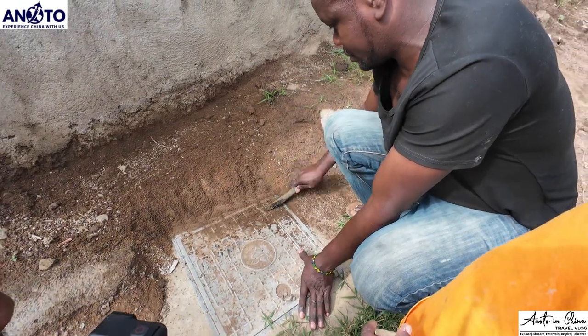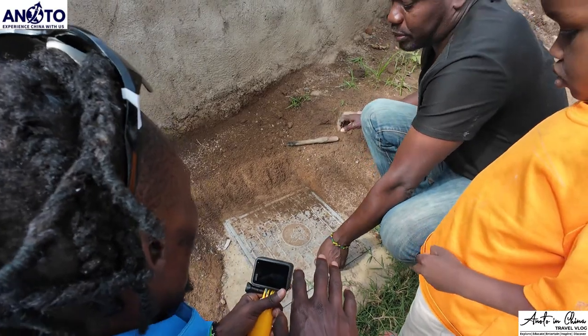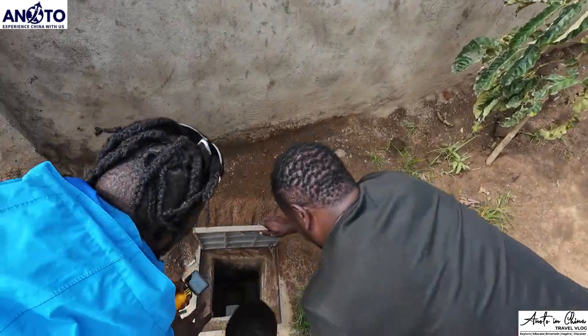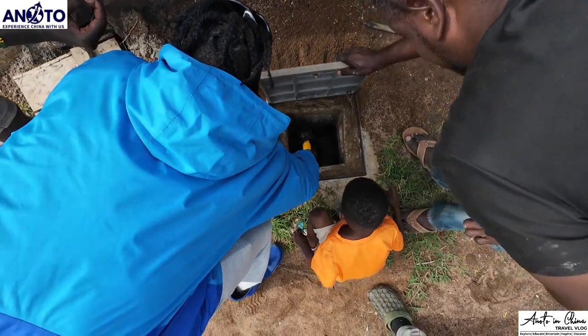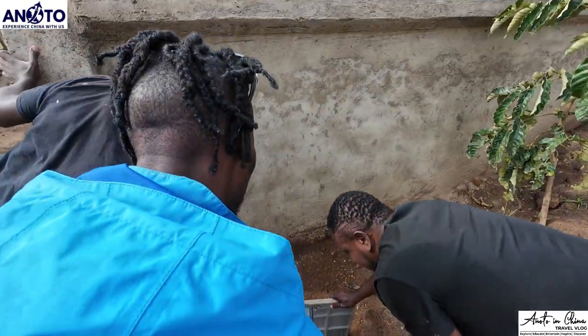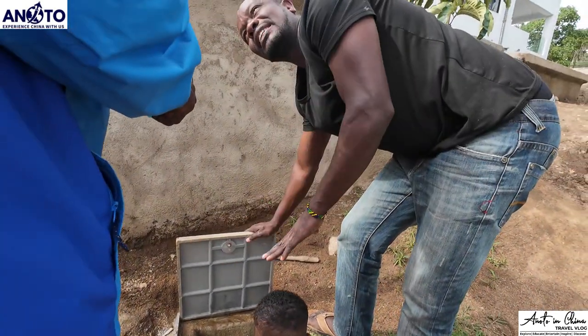This is the last chamber of the house. It takes everything, so we have to be careful. It's supposed to be big, you see. Oh, it's clean. I am impressed. It's clean. Wow. So if you want to do anything here, it's only to expand the chamber.